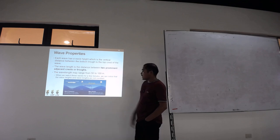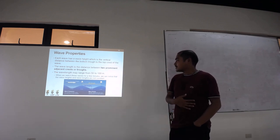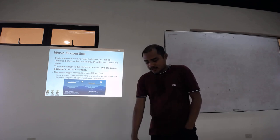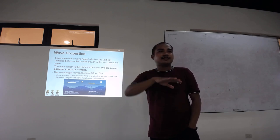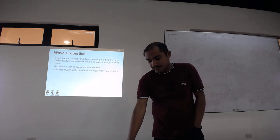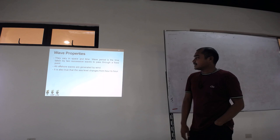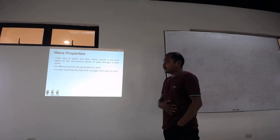When you watch the waves for a few minutes, we can notice that the wave heights and wavelengths are not constant. They are not the same. The wavelength in one portion and in another part are not equal. So waves vary in space and time. And wave period is the time taken by two successive waves to pass through a fixed point.